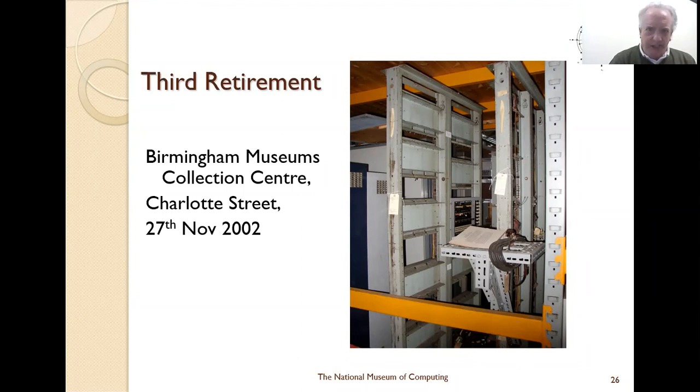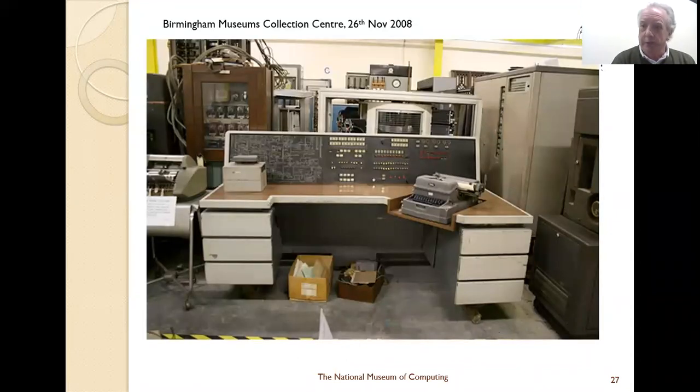We then paid a visit to Birmingham Museum's super new collection center, which is down near Vauxhall Railway Station. That's a fantastic facility. And we were faced with this obstacle course. If you look right in the back, in the distance is the Harwell machine, or part of the Harwell machine. We had to move absolutely everything else out of the way. This is an Orion computer in front of it. We moved everything else out of the way and actually found pretty well all of the components of the machine.